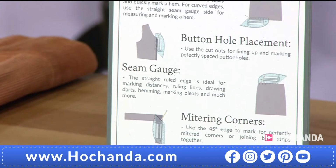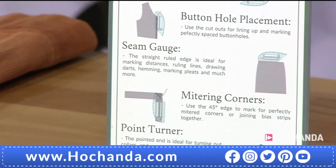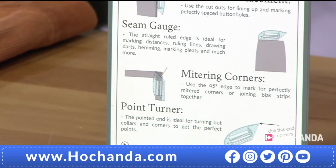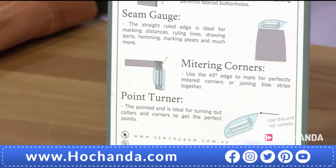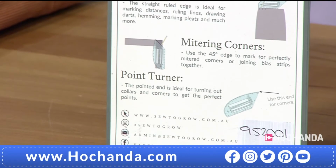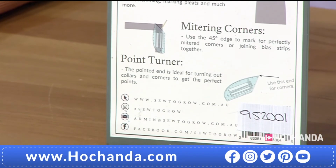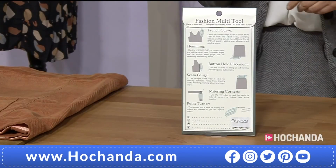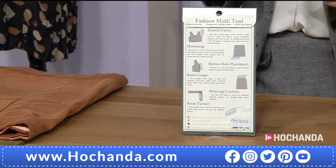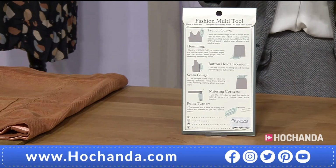Maybe you want to adapt the pattern in that way with your buttonholes and make features of those. The seam gauge, that is also there for you. Very important for marking those distances and the lines there, the drawing, the darts and the hems. Darts always give that smart look, don't they? They give you that tailored look, but you're keeping the comfort. Mitered corners, one of my favourite things, regardless if it's fabric or wood or cardstock actually. So you can do your mitered corners there. You've got your point turner there as well, all from this one tool.